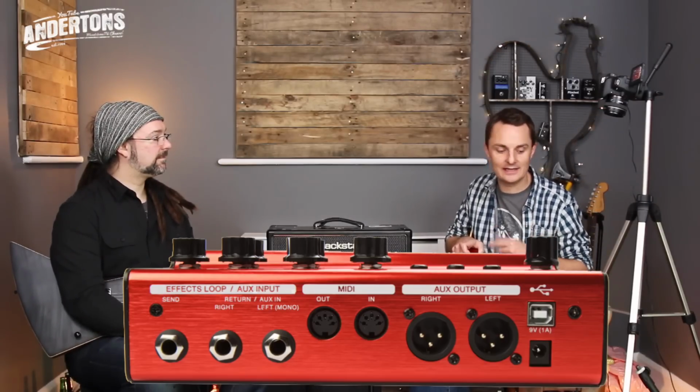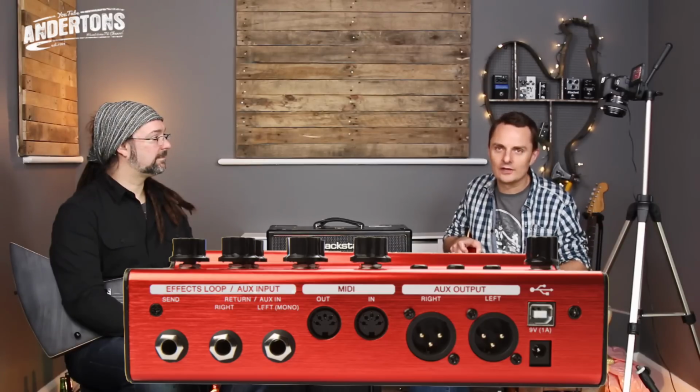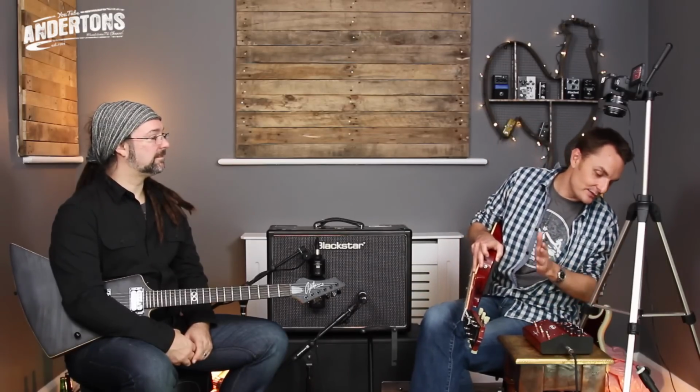And you can use those simultaneously, and within one of the menu options, decide how you want each of those signals to be routed. Do you want the main outputs in stereo and the guitar outputs in mono, or what do you want to do? As I mentioned, there's MIDI.